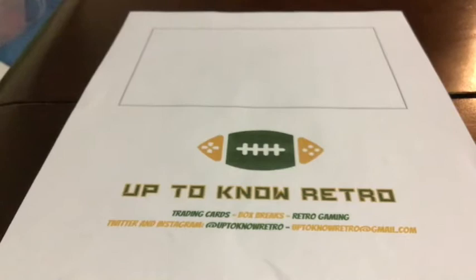Hopefully I get a good pack in this one. You know, the last couple packs for football, I got the Leaf 2020 rookies, which should be good, but I don't really know necessarily what's going to be good in the Leaf 2020s pack beyond speculation.